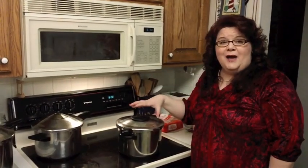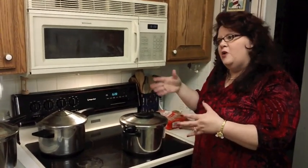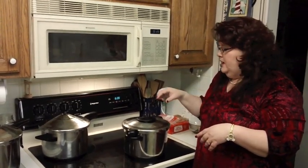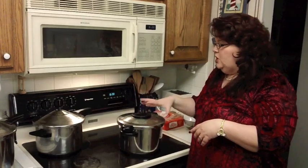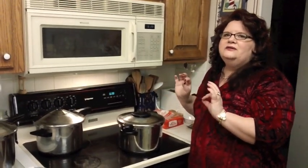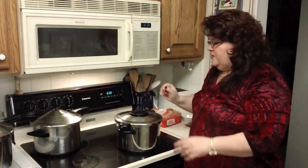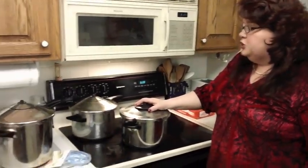You won't believe how absolutely quiet these are. You may be familiar with your grandma's rocking and rolling little metal piece, and that happens on the pressure canner. But these are very, very quiet, even when they're up at high heat. As long as you're not overheating this, you're just going to have a nice, gentle, mild hiss. And that's when you know it's cooking and everything's going well. So there's just a basic introduction to the pressure cookers.